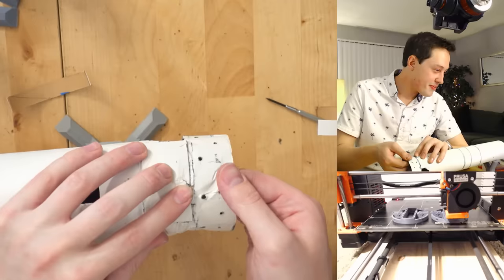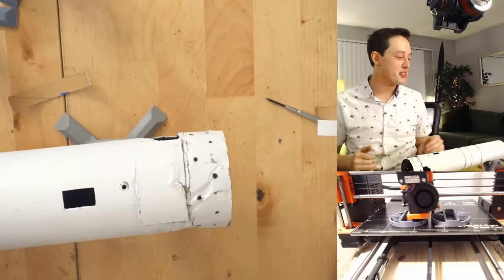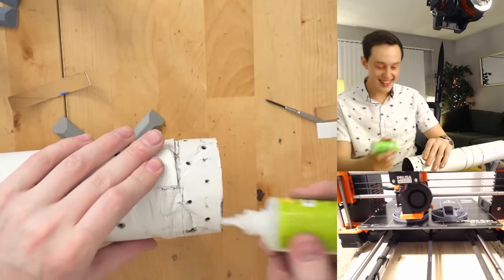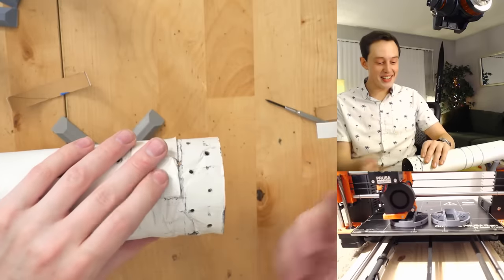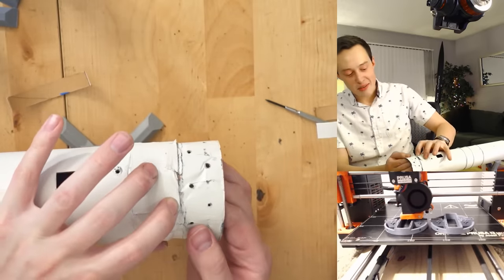Alright. Is this your idea of composite material? Philip, yes it is! That's a good comment. It is a composite material. Does this mean I can say I build rockets out of composite materials?